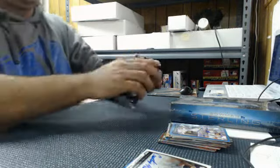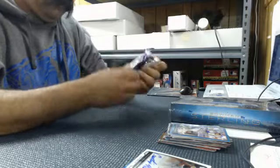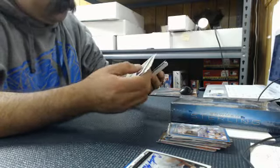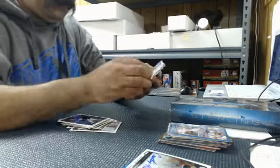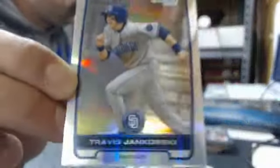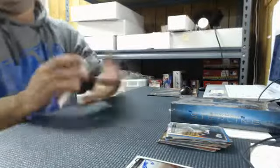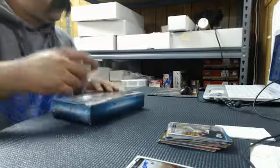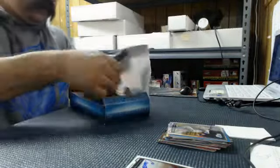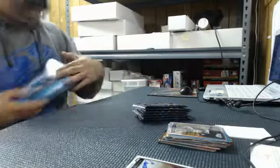And the last pack has a refractor. Travis Jankowski for the San Diego Padres. Little Travis. Oops, wrong stuff. Right there. Ooh. All right. Box of Sterling. If you haven't hit, hope you hit here.